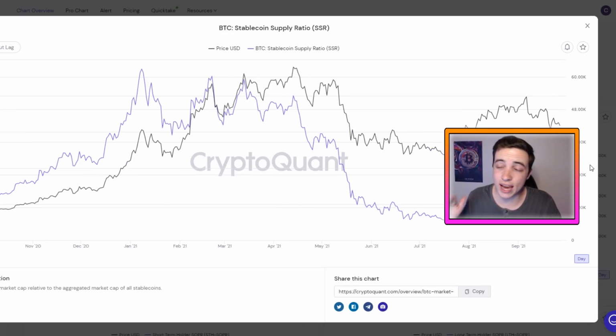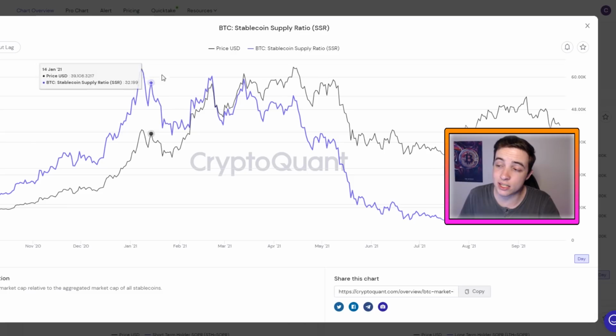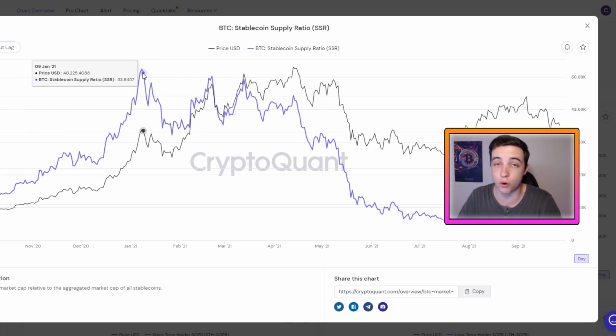Now, taking a quick look at this chart just here. This is the Bitcoin stablecoin supply ratio. So once again, the gray line just here is the Bitcoin price, but the purple line this time round is actually the Bitcoin market cap divided by the stablecoin market cap. So when the purple line is all the way up here at these higher levels, that means the Bitcoin's market cap is obviously much more valuable than the stablecoin's market cap. So usually that means Bitcoin is a little bit overvalued, and we've got a lot more Bitcoin being able to be sold on the market compared to stablecoins potentially buying Bitcoin.